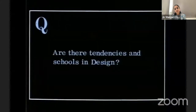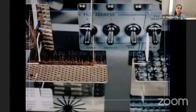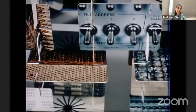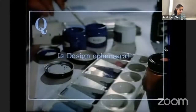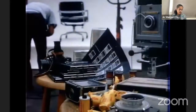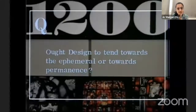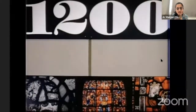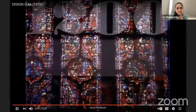Are there tendencies and schools in design? Yes, but these are more a measure of human limitations than of ideals. Is design ephemeral? Some needs are ephemeral. Most designs are ephemeral. Ought design to tend towards ephemeral or towards permanence? Those needs and designs that have a more universal quality tend toward relative permanence.